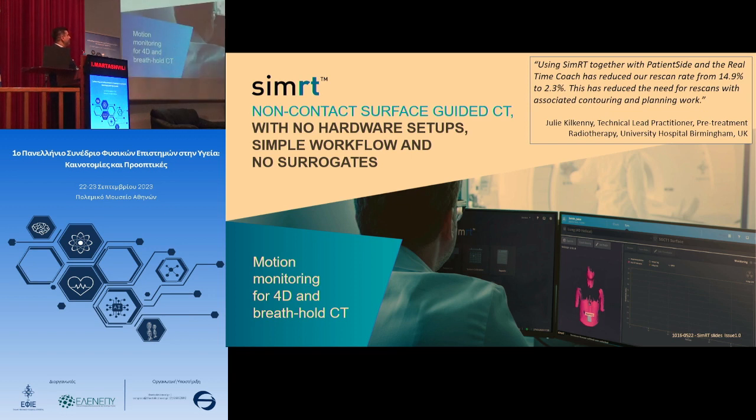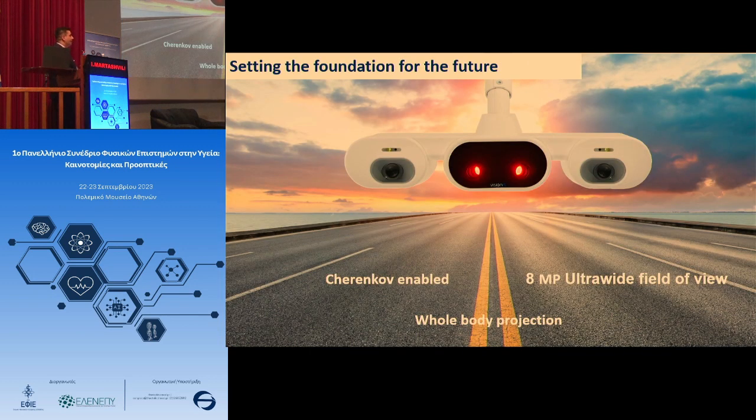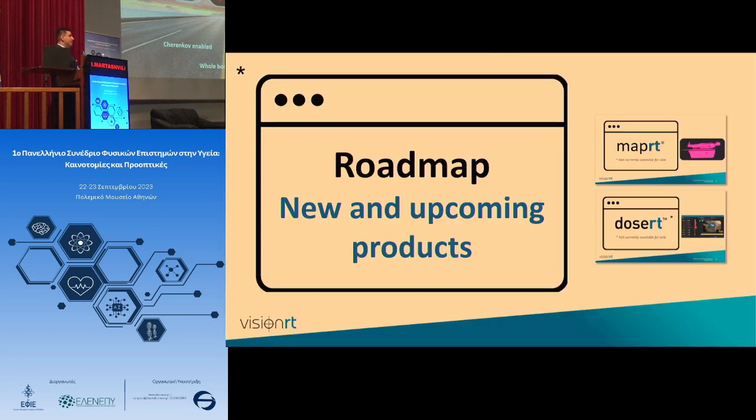A few other things I want to mention. SIMRT is the SGRT system utilized in a city to do an acquisition of 4D CT and DIBH without any particular surrogates. And a bit about Horizon cameras. These are the new standard for SGRT, and they are utilized now in the products I was talking about in the beginning: the SGRT for treatment planning system and SGRT for dose monitoring.